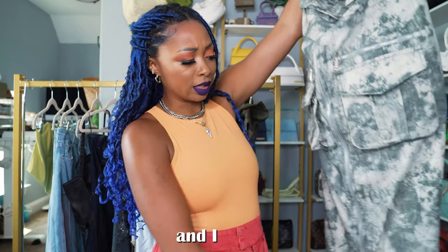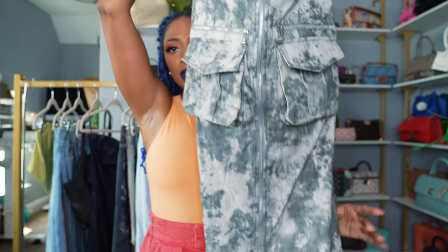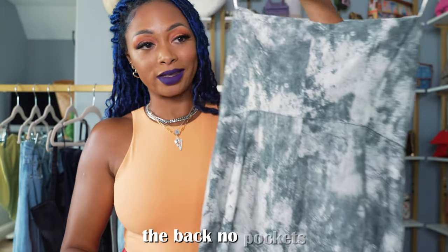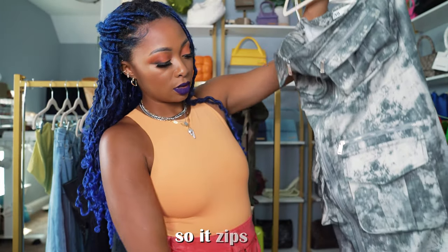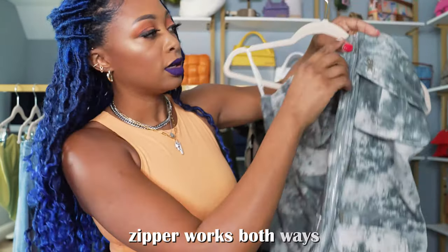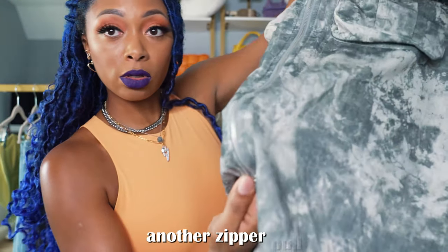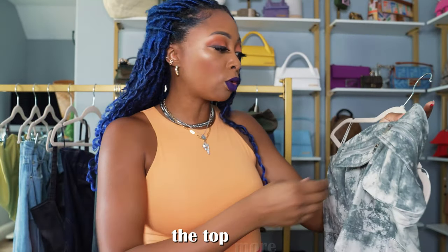And I love it because it has the zipper here. So it's like a front slit dress moment. There's no slits on the back, no pockets, anything like that. All the pockets are on the front. So it zips all the way up or down. So you can even make this shorter if you want it, because the zipper works both ways. There's a zipper pull here, and then there's another zipper pull at the bottom. So you can have it open more at the top.